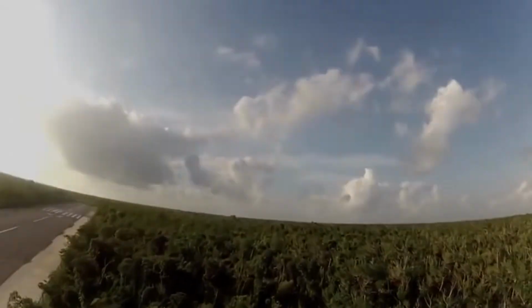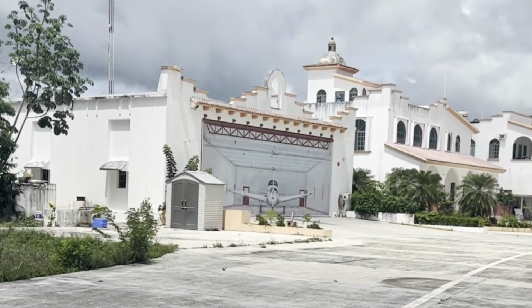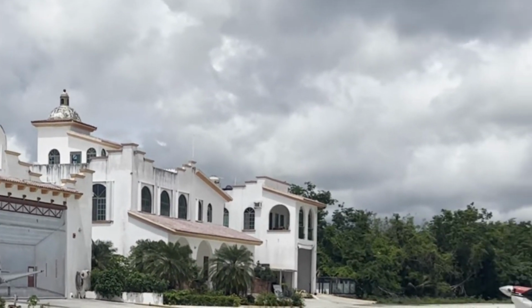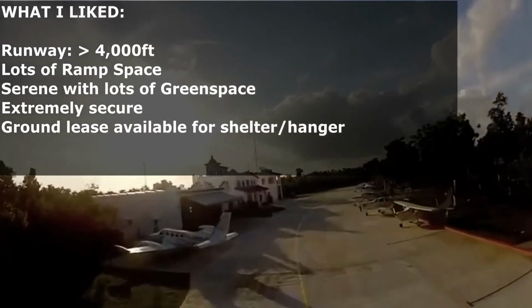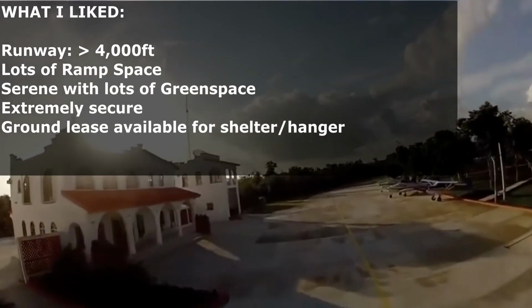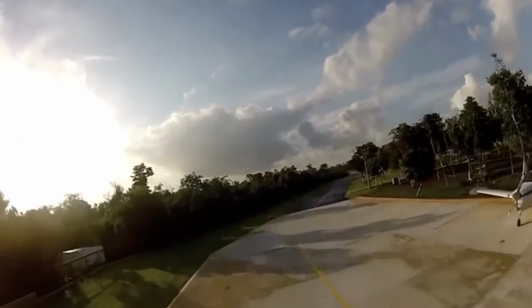This is the kind of place that you wouldn't be in a rush to leave. And it's super safe too, because like the Playa del Carmen airfield, it's overseen by the Mexican military. Like the Playa del Carmen airfield, the Toledo airfield doesn't have dedicated hangar space for rent. But Rafael told me that the airfield owners are open to leasing ground space to aircraft owners so they can erect more permanent hangar structures.